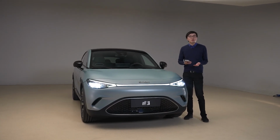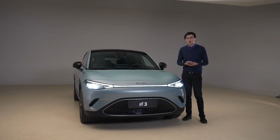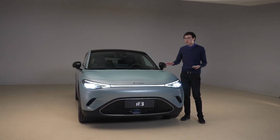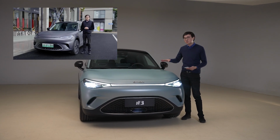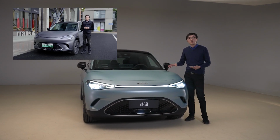Every week we'll bring you a fresh insight from the biggest car market in the world. Today we're filming on the launch of the Smart 3. Yes, we have revealed the Smart 1, that is the junior brother of this car, on The Telescope before.